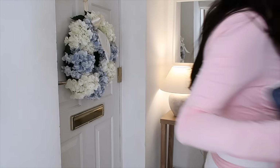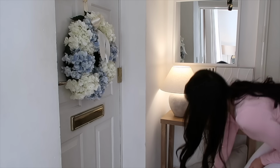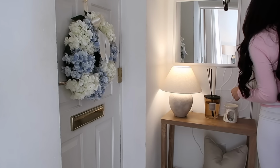So this is our little hallway bit. As you walk into our home, you can see it wasn't too messy. It just needed a little bit of a dust and a freshen up. I still love my blue and white wreath. I feel like I should have made a pink and white one for the video.